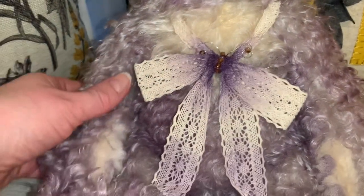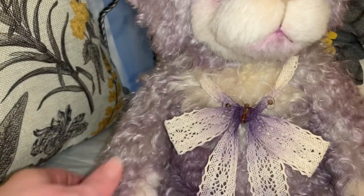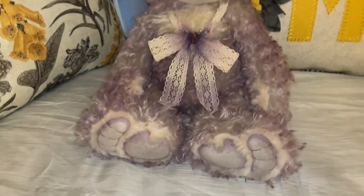She's just really beautiful. I'm so happy to have her. She was definitely a grail bear, and I'm so happy she's home, you guys. She's so pretty.